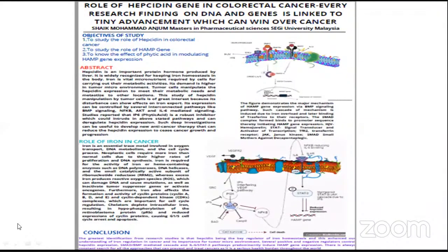So when the hepcidin amount within the blood or in the cancer environment is high, it destroys the ferroportin. Ferroportin is a protein that doesn't allow iron to go out of the cells. So this is how hepcidin controls the efflux of iron. It doesn't allow the iron to go out, and it conserves the iron within the cells. When iron is conserved within the cell, it makes a more progressive metastatic pathway, and it also helps in the progression of cancer cell division.